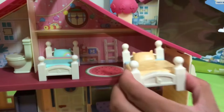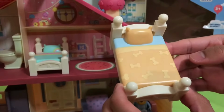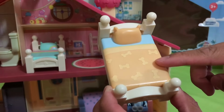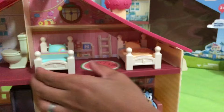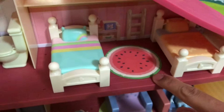Bingo has an orange bed. Bingo has a little bee. Bingo has an orange pillow and prints of little bones on her blanket, which is very cute. In the middle of Bluey and Bingo's room, you have this cute watermelon rug.